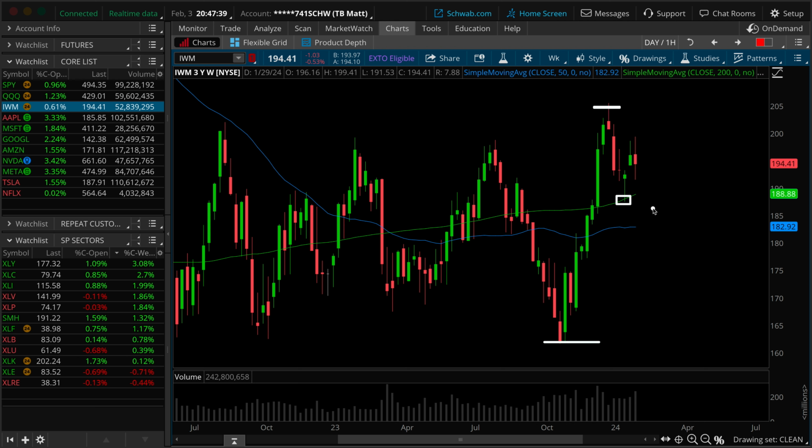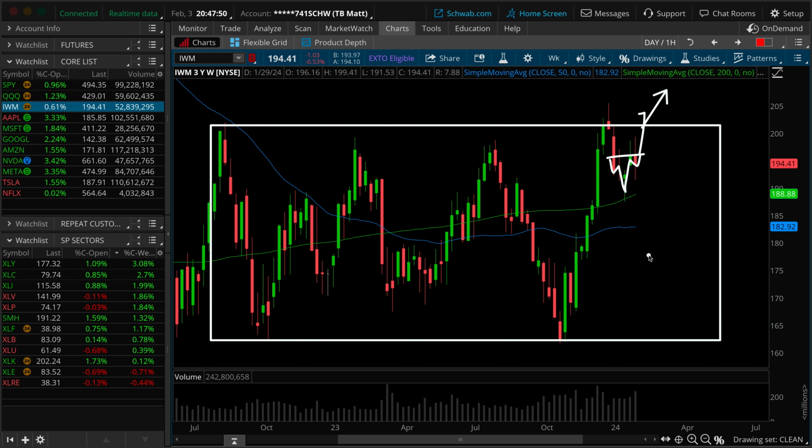This hammer candle off the weekly 200 SMA was incredibly interesting, and on the daily chart, we know that we're looking for an inverted head and shoulders here to confirm daily trend reversal, equal high, and then possible breakout of the monthly balance range. So that's how the time frames really interact here on the IWM.